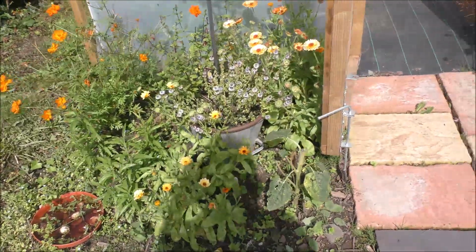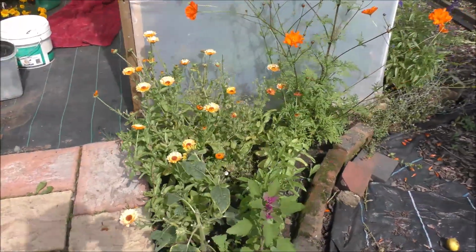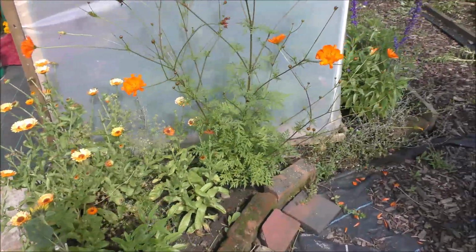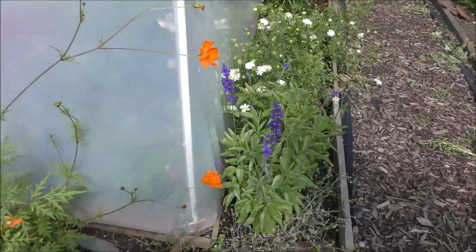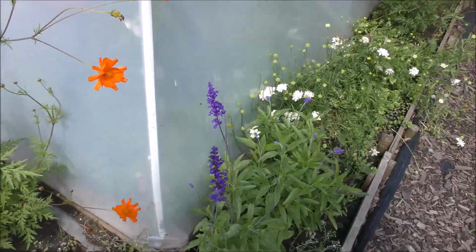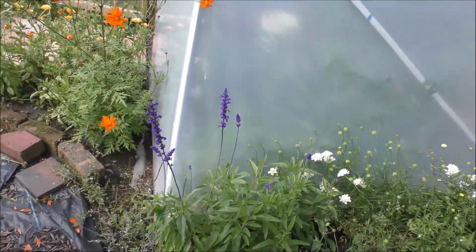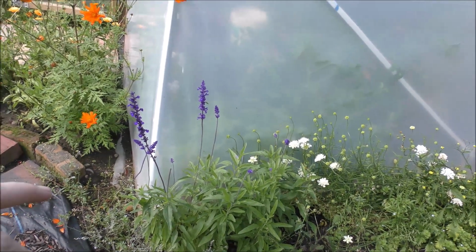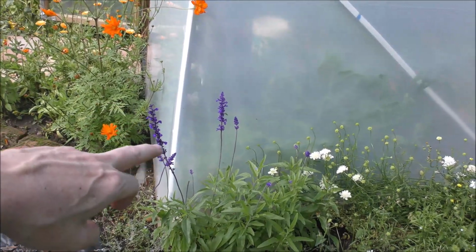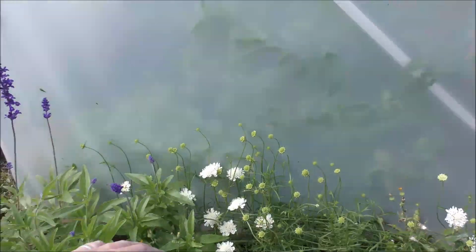But before we go into the polytunnel, let me just show you around the side, because I did mention at the beginning of the year that I was going to be planting flowers for my daughter's wedding, which was going to be next weekend. Well, as you can imagine, as with so many other things, it's been postponed. But these are some of the flowers that she was going to have. So I've got that salvia again. Look, the wind's got these and battered them.